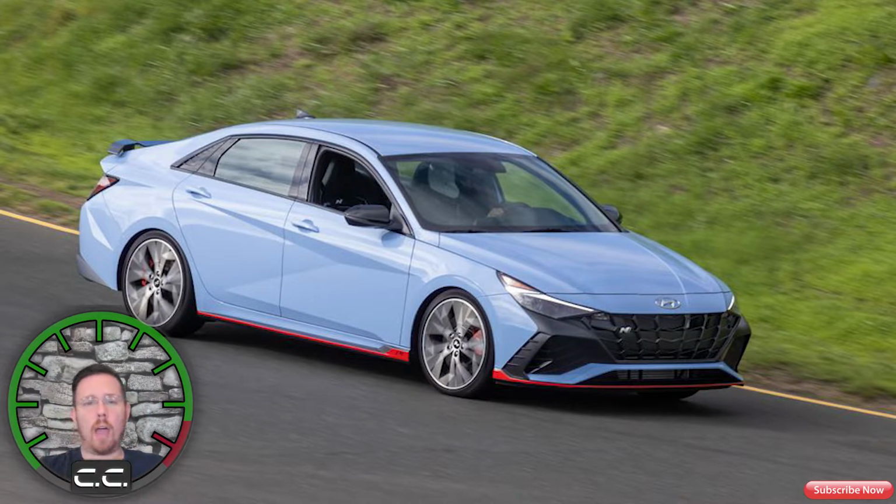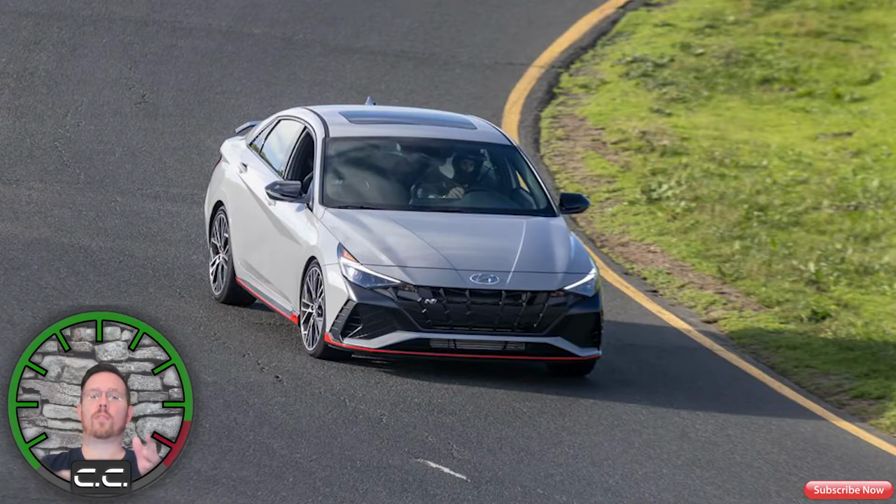Looks are subjective. I'm not a big fan of the looks. I think it's overstyled. There's a lot of angles to it. At least it's not boring looking, but I can't say they made it that interesting either. It's just a bunch of geometric shapes that I see in this thing. So not a big fan of the styling. I am a big fan of the performance numbers.